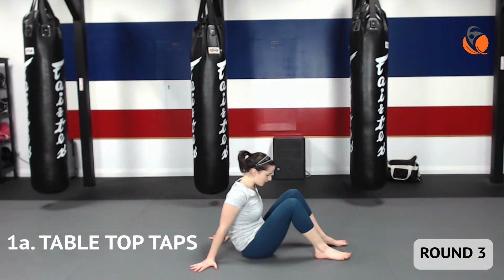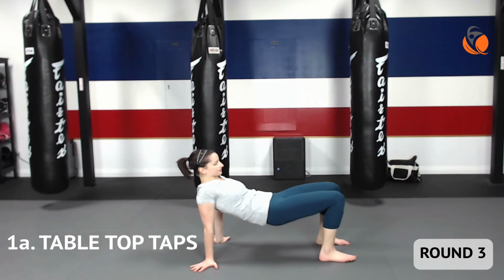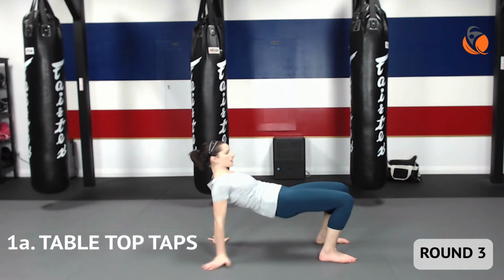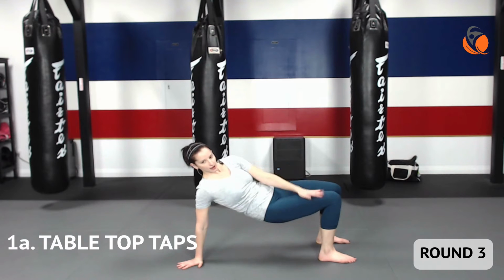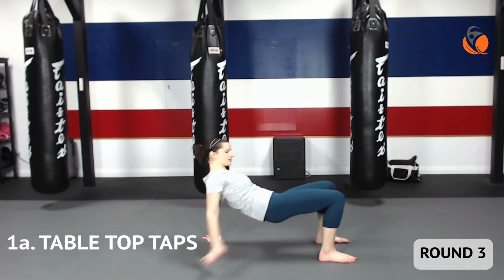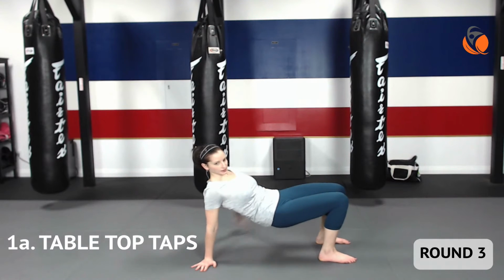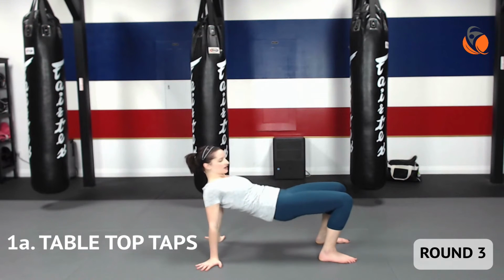Here we go, round 3. Modify as you need to. You can always work between your levels. So hips up, level 1, here we go. That's 2, 3, find the speed that works for you. 4, 5, 6, 7, 8, 9, puff that chest up. 10, good work.